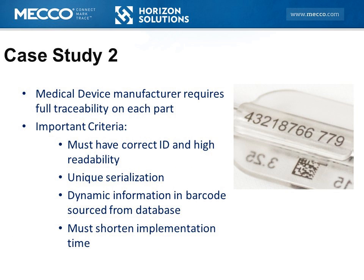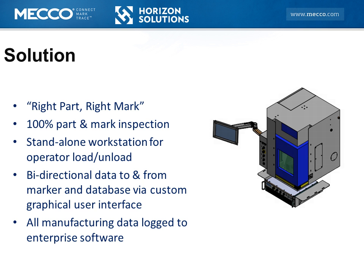And so for this customer, they wanted to make sure of what we call right part, right mark. They wanted to make sure that they took the operator out of the process as much as possible. They wanted to make sure that every single component had a unique serial number. And they wanted to make sure all of that information got back and forth between the factory floor and the enterprise software. And so what we worked with them on is the right part, right mark.